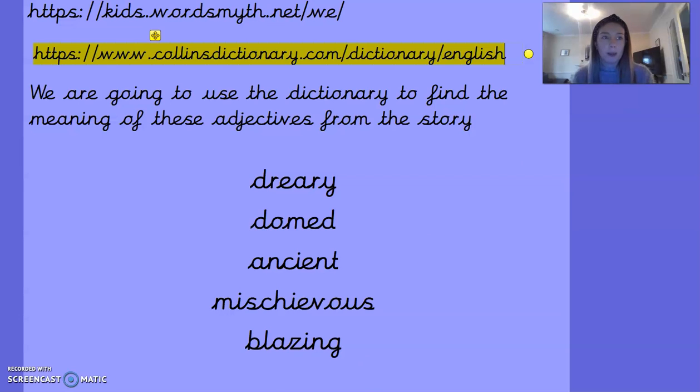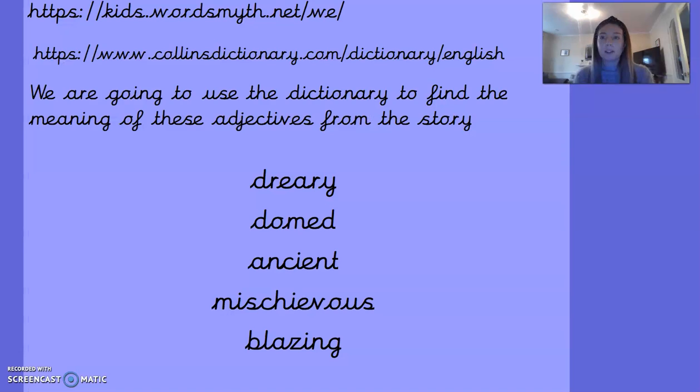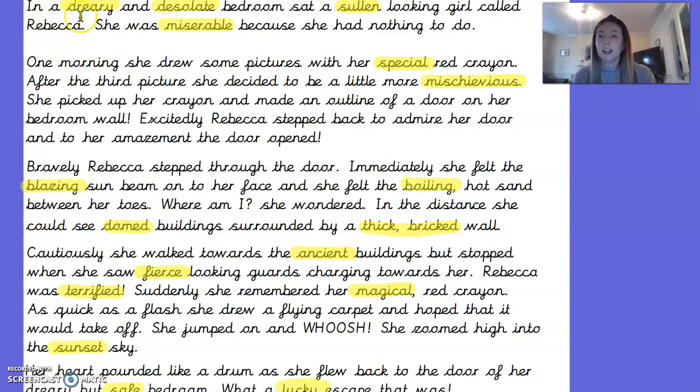So going back to our flip charts, we know that if we describe something as dreary, it means it's dull. And then underneath here, it gives us words that have a similar meaning. So dull, boring are other words that we might use if we're describing something as dreary. So if we go back to the story, we know that it says in a dreary bedroom. So it's describing her bedroom as dull, boring. And we know that when we looked at the pictures in the story, there wasn't much in this little girl's bedroom. This is why we would describe it as dreary.